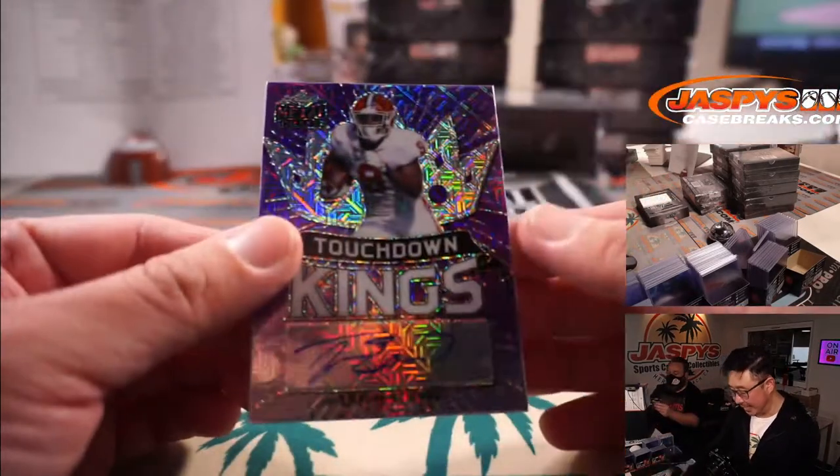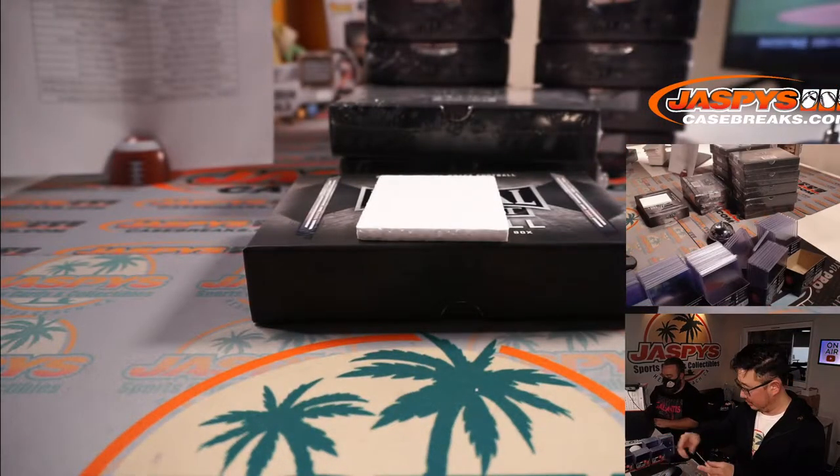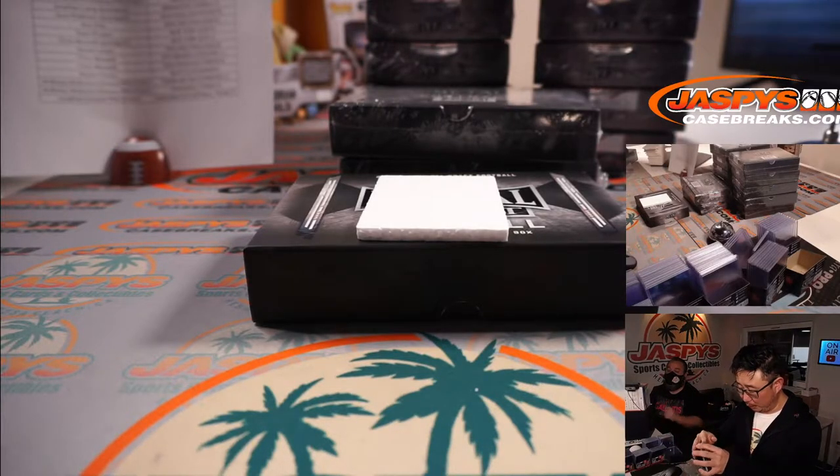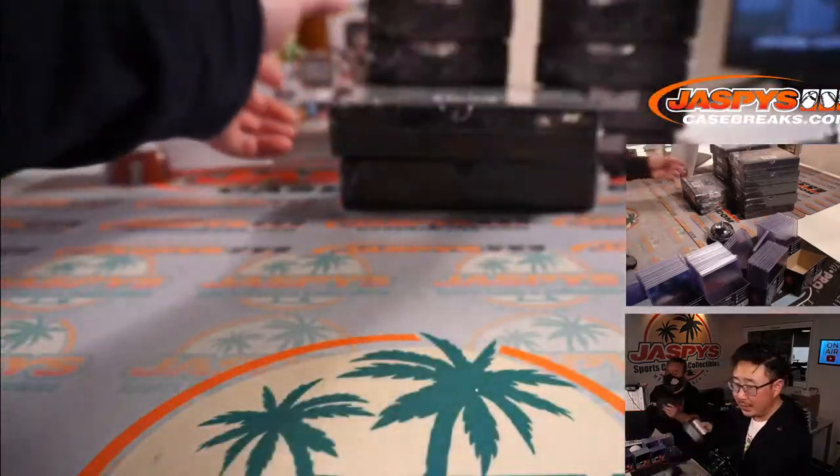And then Travis Etienne, Jaguars. James Teal with this touchdown king. This is a purple parallel, and this is 3 out of 7. Nice low number on that. All right, next box.